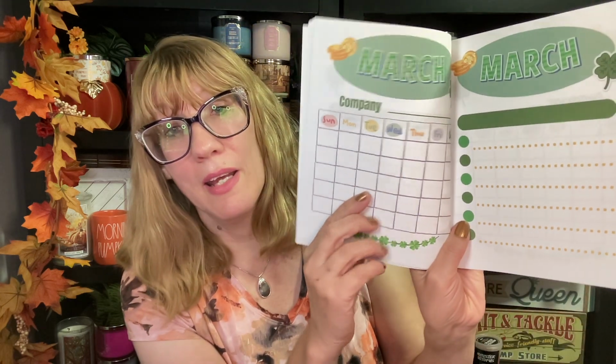So then what I did was I created a planner, which is a little bit different. The planner is kind of the same thing. Each season is represented, favorite spring scents. I've got each month. And then what I've done is I put a calendar in. And what's nice about the calendar is that you can put the company and then sales. So it's kind of neat. Year to year, you could put Bath and Body Works, all the different sales, how much you paid for something.